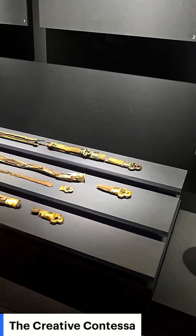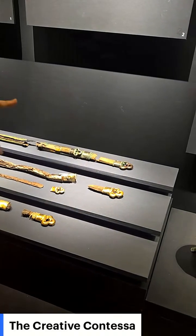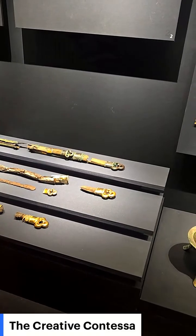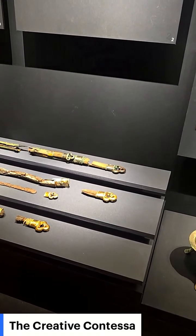And this one had a dagger and a sword together. You have the sword pommel up there, and then a little bit down, you see the secondary sheath for the dagger with a matching pommel.